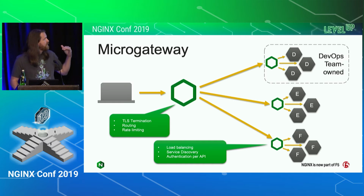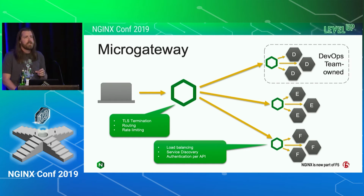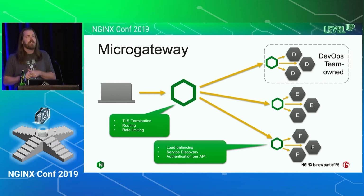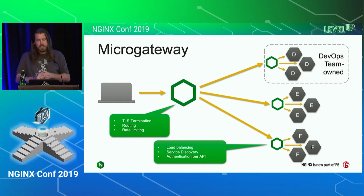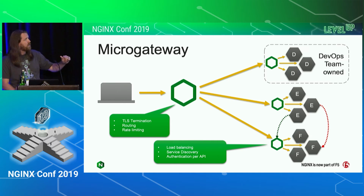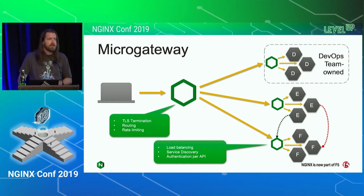And so here we can still do TLS termination at the edge. We can do routing at the edge. And then we can do rate limiting as well. We can impose some access control there, some DDoS protection. And then these individual instances, or micro gateways, can do load balancing. They can do the service discovery, because there's a lot of need for that still in this scenario. And then they can handle their own authentication. So instead of service E having to talk directly to service F, it can go through the micro gateway to gain access.